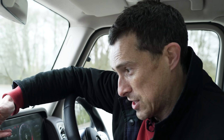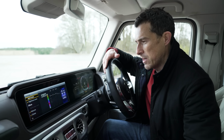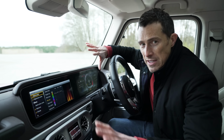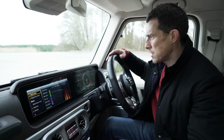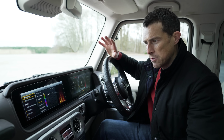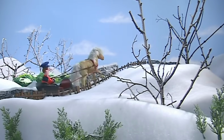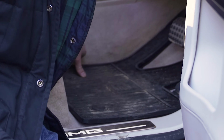I like the way you've got 64 different ambient lighting choices, and you can actually choose between having multicolour, so different colours in different zones. The only problem with it is that I have it set up exactly as I want it, then someone will borrow the car and change it, because no one else seems to like to have green interior with red exterior. They think it's a little bit too Christmassy. Postman Pat, Postman Pat.